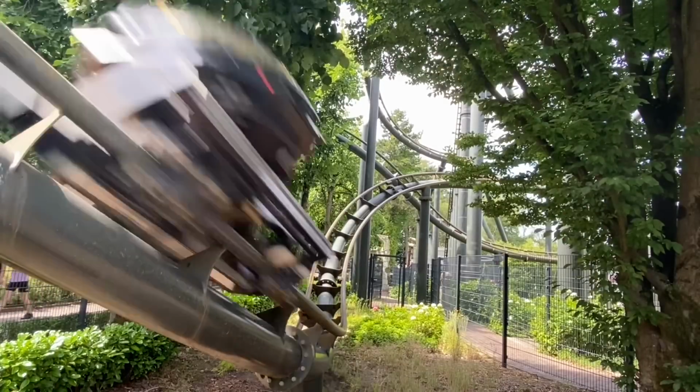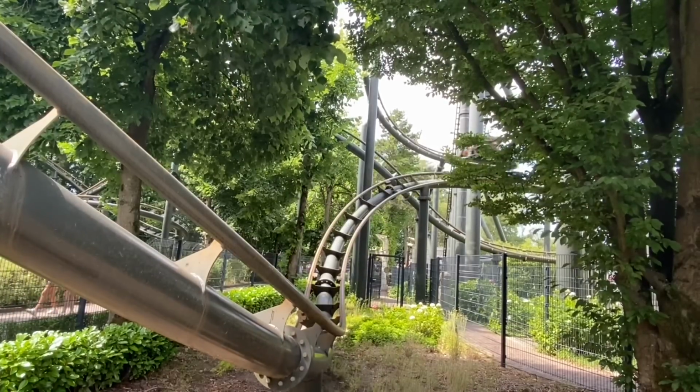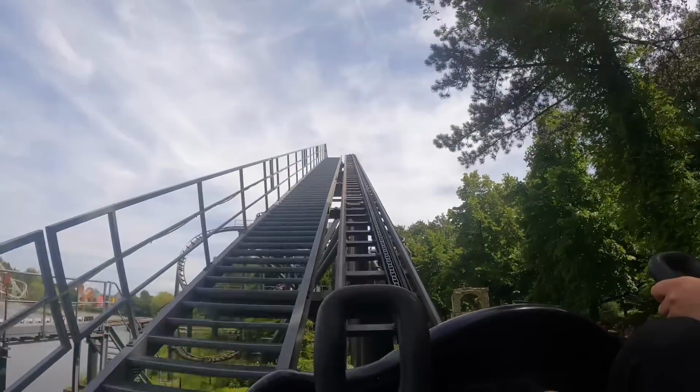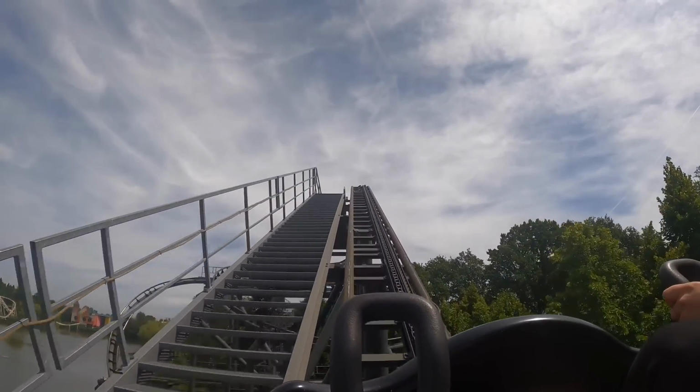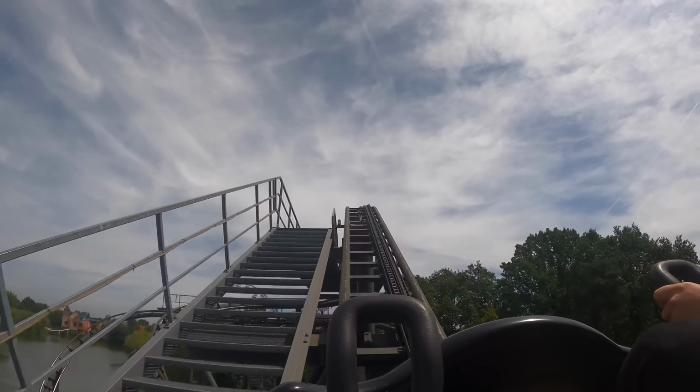Moving on to their spinning coaster next. It's a custom layout by Maurer, so we're gonna go check that out. We are on a very unique Maurer spinning coaster called Canobie or something like that. It's a weird name. This park has a lot of weird names.